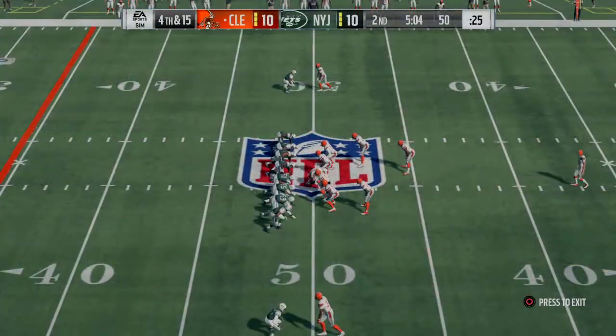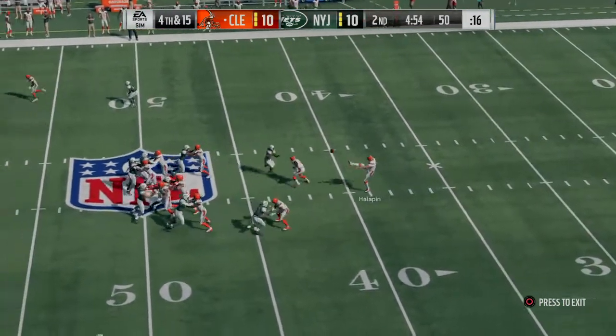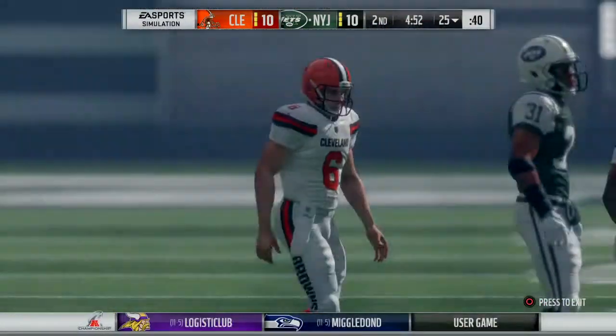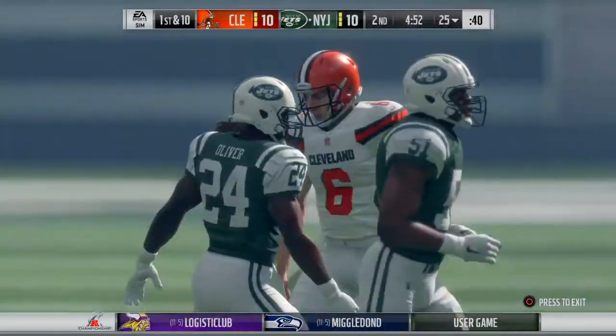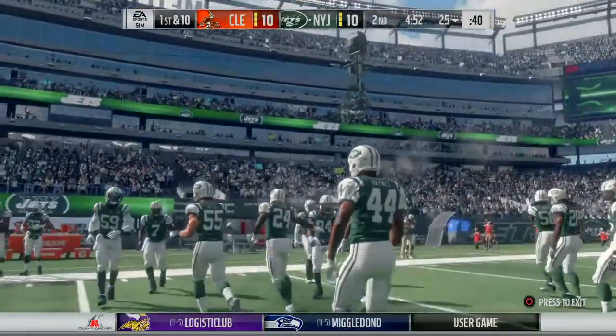The Browns send out their punter now. He'll boot it away from about his 35. And this is away. It's a high kick, and he got all of it. Now the Jet offense about to take over as they head out onto the field.